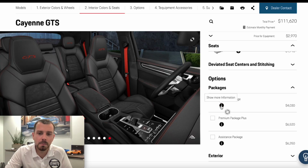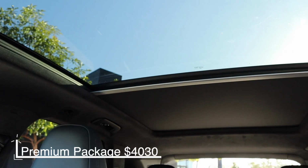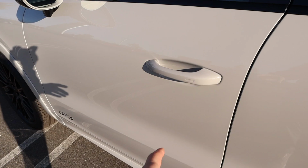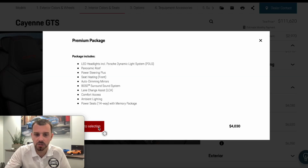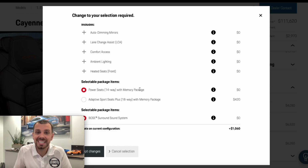So I'm gonna go with premium package, but the premium package includes on this car, LED headlights, panoramic roof, power steering plus, seat heating, auto dimming mirrors, Bose surround sound, lane change assist, comfort access, ambient lighting, and 14-way seats. But I'm gonna make a little bit of a change because there's a caveat with these 14-way seats. If I was to just keep these 14-way seats, it would take away my black with carmine red in GTS interior package. It will only let me get those with the standard GTS interior package, and that's something I don't want.